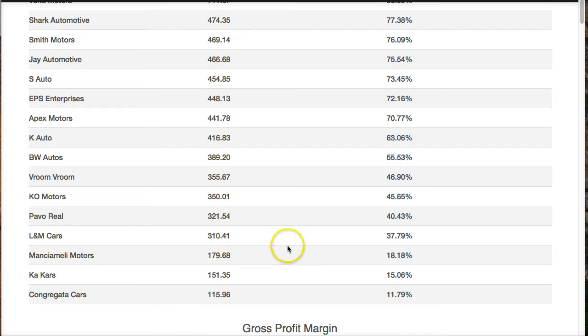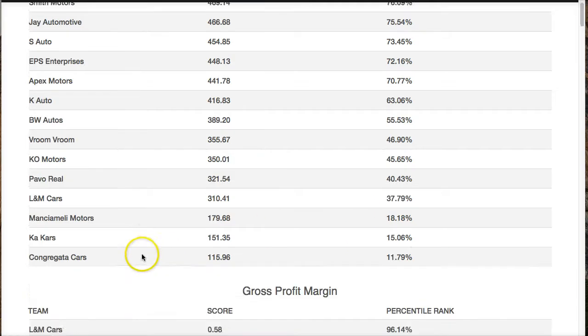The teams below that really need to evaluate, what am I doing wrong? Why are my points not really matching the norms of people who play the simulation and the class?